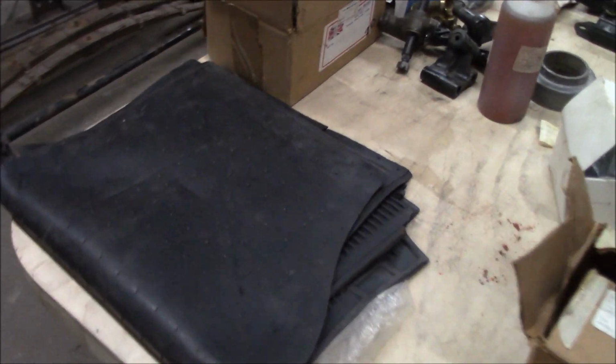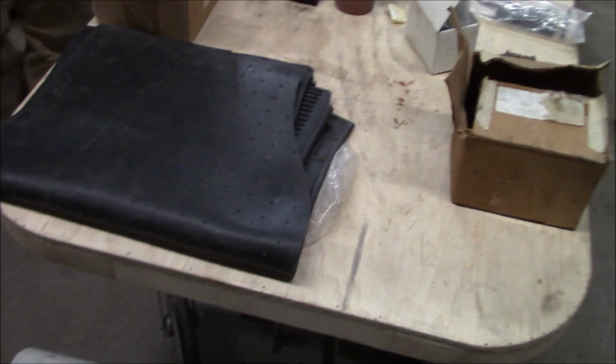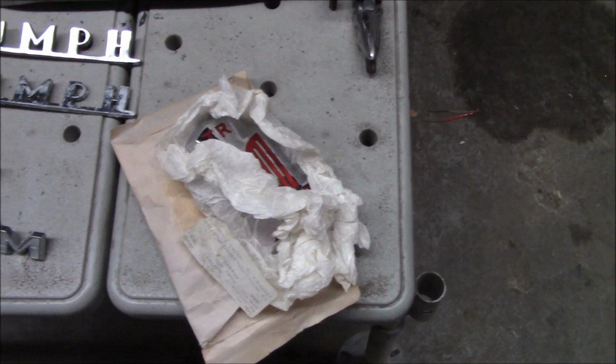Ball joints. Yeah, it's a shame about the mats falling apart. They're fairly cheap, the reproductions of those. I think they're like 25 or 30 bucks for a set, so they're not too bad. There's the badge. That's incorrect for the car. It's nice to have it though. You can sell that off and buy something else.